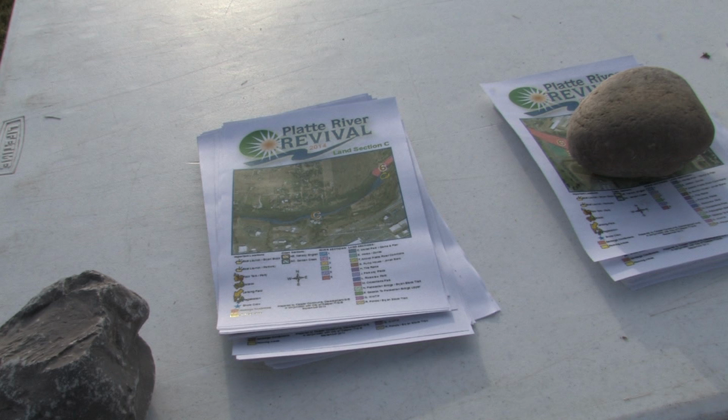When we started the river restoration project, or the river revival, we started with a volunteer day because we didn't have any money and we knew it was going to take a lot of money to do a master plan. So we said, but we can do things like take the cars out of the river and the concrete.